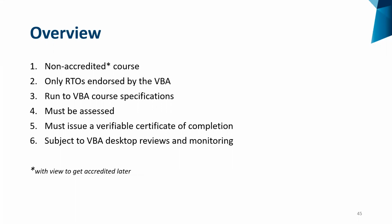Only RTOs endorsed by the VBA will be accepted via the VBA as evidence for education. The course must be run to VBA course specifications, and I've provided a copy of that to all of you. You'll note that the course specification mimics unit requirements. We've tried to align it as much as possible to what you're familiar with in the accredited space. For obvious reasons, it makes it easier for you to interpret, but also because our intention is for this to become accredited later on.